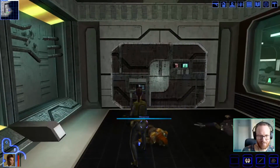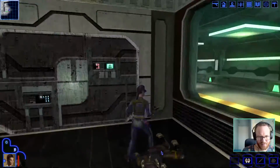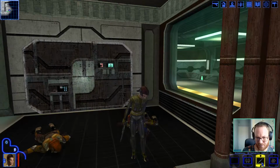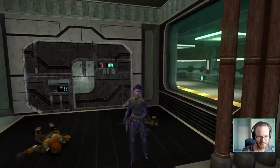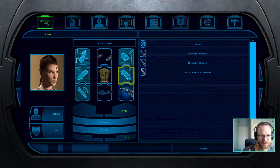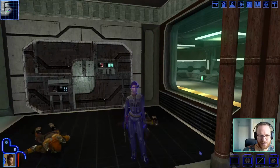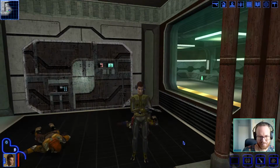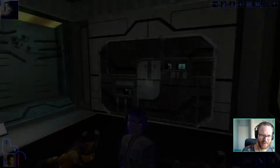Alright, so now we're at the boss fight for the Volker base. So I'm gonna buff myself. Battle stimulant. Don't really need strength and stamina. Quick save. Anything else that we can do? Yeah, energy shield, of course. Oh, I already had energy shield. Anyway, that was a waste of a charge.